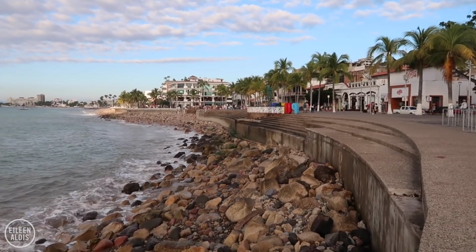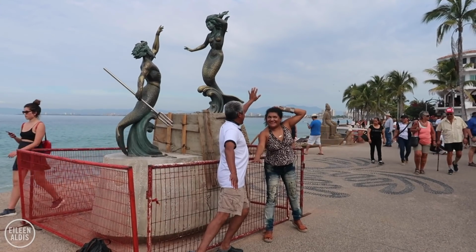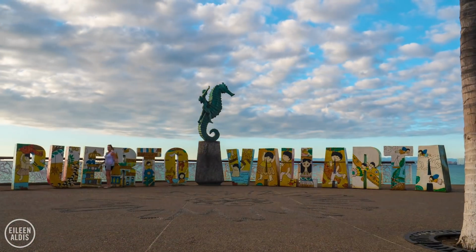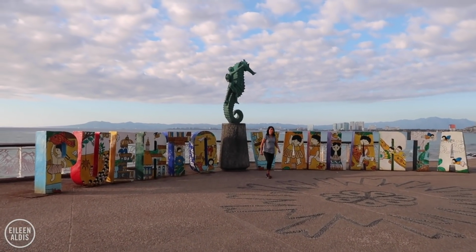See the rocks down below. There's different pieces of art, sculptures you can see, and there really is just nothing better than strolling along the Malecon here. It's just lovely. The Malecon is also where you'll find the Puerto Vallarta sign. Getting your photo with the Puerto Vallarta sign is a definite must.